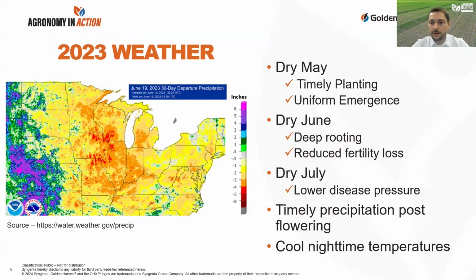If we think about how 2023 unfolded, we were very, very dry in May. That led to very timely planting and very uniform emergence. We had pretty good stands across the Corn Belt. Then as we got into June, it was dry. And I think a couple of things happened with the dry June.